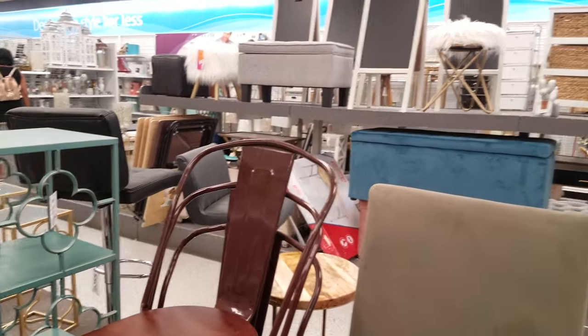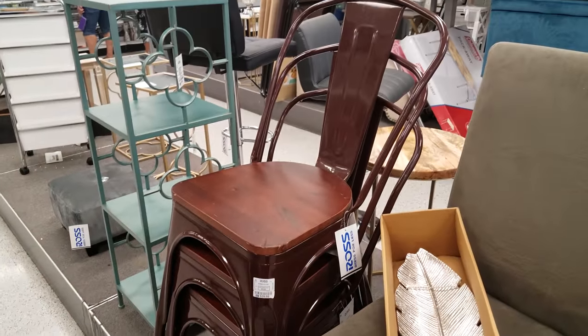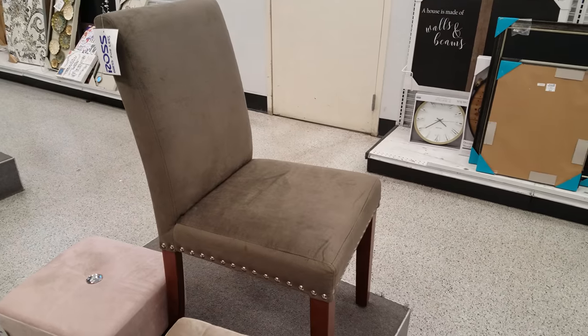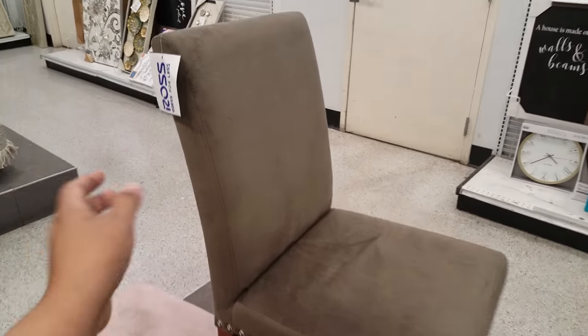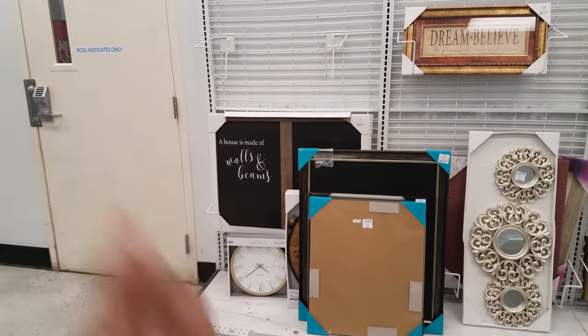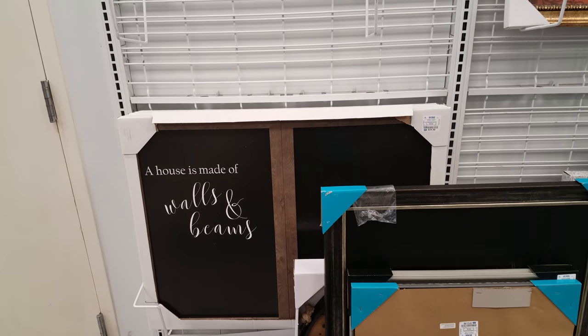All right, let's look at some of the furniture here in this Ross. So they do have these chairs, these brown tin ones. They want $40. They got quite a bit of that. They got these gray chairs here with the stud on them, and then the legs are wooden. They want $60. Let's see. Our house is made of walls and beams. Okay, they want $25 for that.